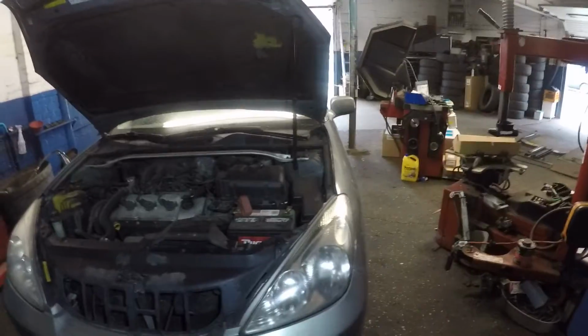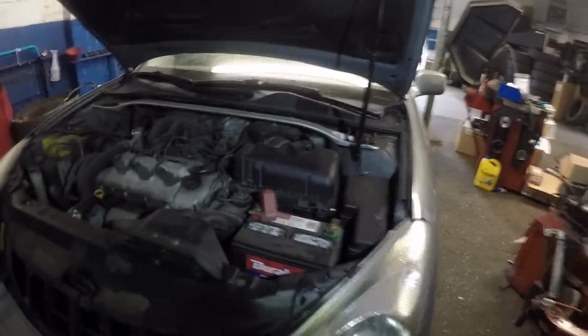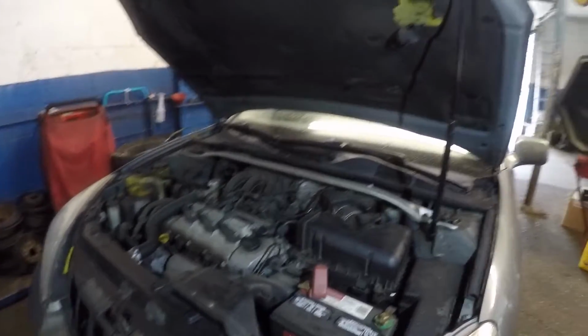Alright guys, today I have a 2002 Lexus ES300 and I'm gonna be showing you some things and give you some tips on how to diagnose hard power steering.